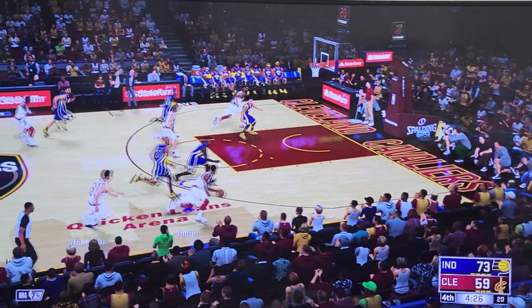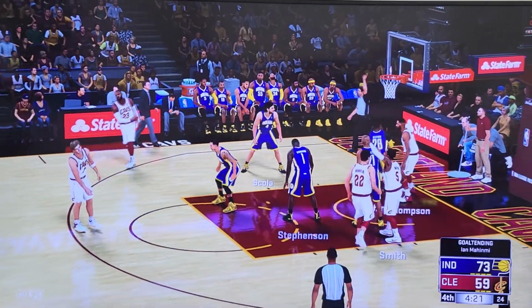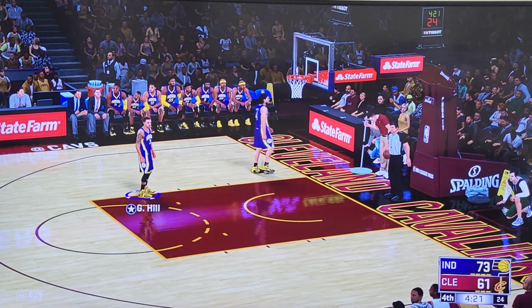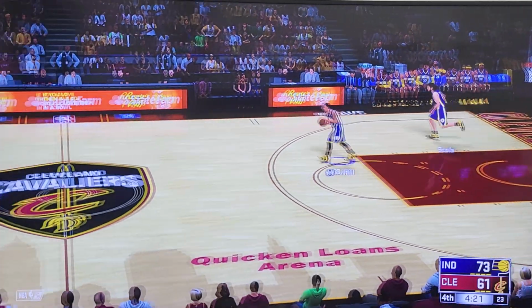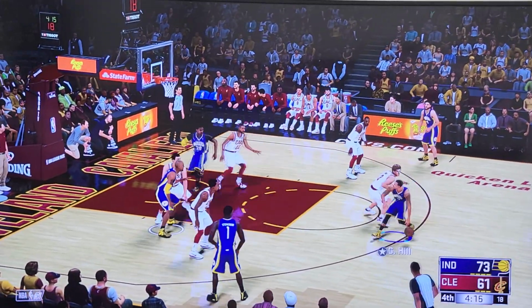And, oh, here we go. Smith's got it, the fast break chance. He feeds it to Thompson, and they will get the basket here, folks, as they rule goaltending. So close to getting the block there. You can live with those calls because you'd rather have a guy playing aggressive instead of playing safe.